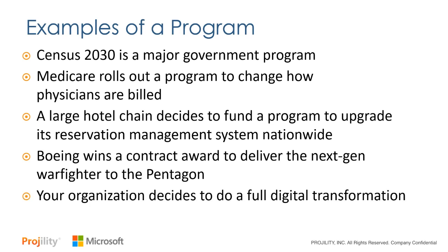That's a major program. And finally, in your organization, you may decide to take on a digital transformation program. We're really going to go forward and become a much more digital business from an organizational perspective. That's going to be a program you're going to start up. So this gives you an idea as to programs and really the different size and scale that they are.